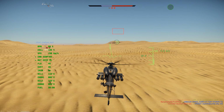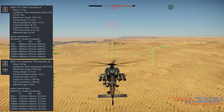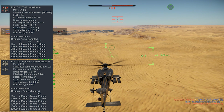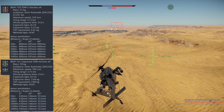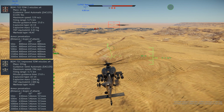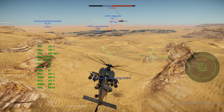For air-to-ground missiles, there are a few different options. The A129 gets two versions of the BGM-71 TOW missile. These are both wire-guided weapons, which count as semi-automatic command line of sight in the game, and both have kind of a limited range. The D model flies faster and hits harder, and while you're spading the helicopter, you're probably going to get a lot of use out of these missiles, again, with the D model being a bit better overall.